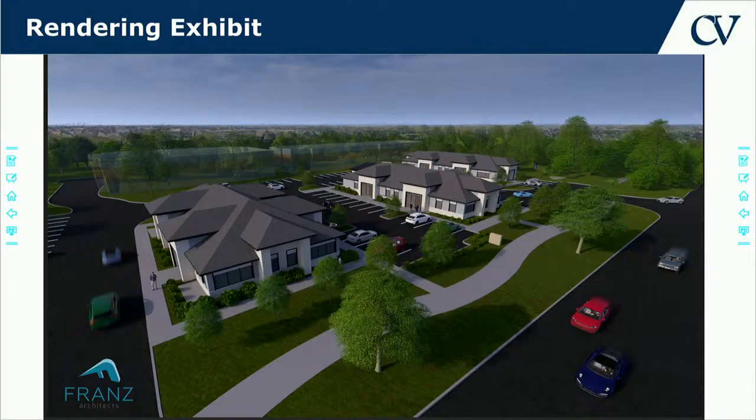Okay. And then they did provide us this rendering as well. Should we put that in the motion if we approve it? Down to the 63%? No, to the 90%. Yeah, depending on that conversation that you have with the applicant.